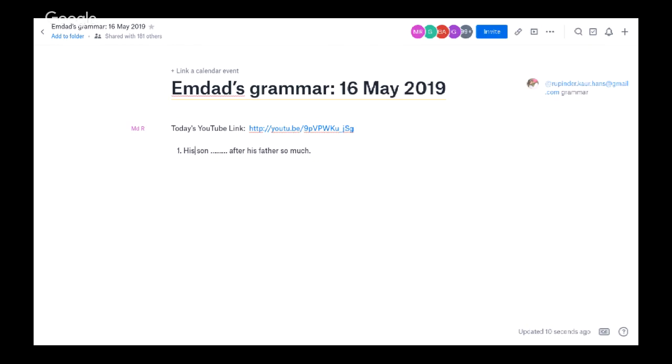Have you heard of this thing that biologically, your appearance, your face, you either look like your mother or your father? It's one of those. Or maybe you have a bit of both. So in this case, if I'm using that context and I want to use the word looks like, what would you put in this particular blank? His son dash after his father so much.